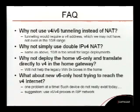A couple of questions have been asked to me many, many times. Why not use tunneling instead of NAT? Well, the answer is that if you do a v4 over v6 tunnel, you still need a v4 address. And that's really the problem I'm trying to solve. I don't have a v4 address anymore to allocate to every single customer. So tunneling is not going to help. And I cannot even put a net 10 address because in my network we ran out of net 10 2 years ago. So any solution that says, oh, just use net 10, is not going to work.